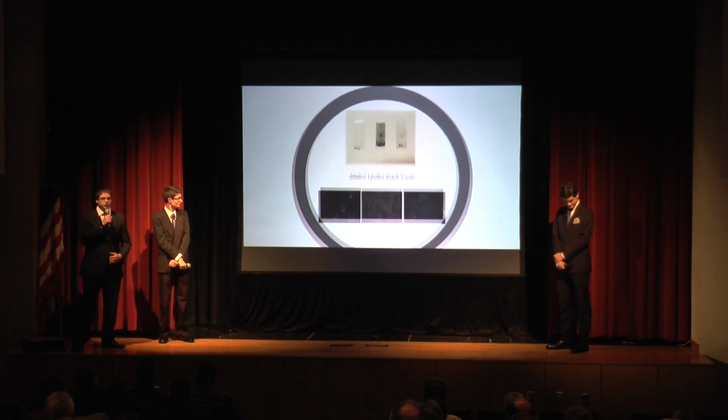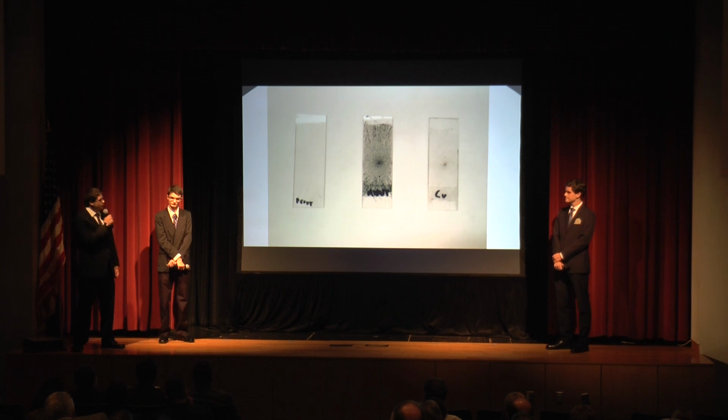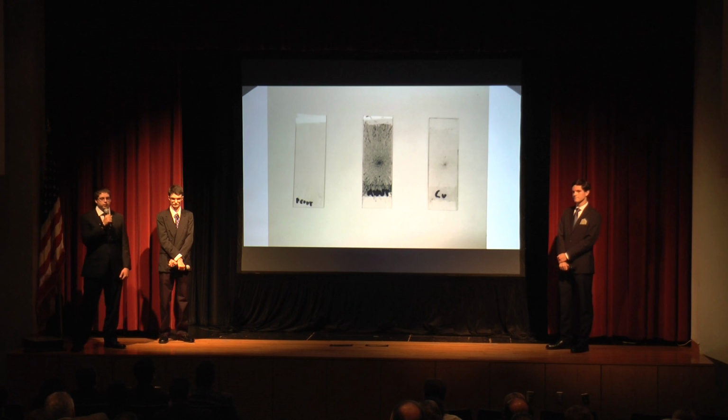And these are some of the glass slides that we produced through the spin coater. And you'll see on the very far left is just PDOT on a glass slide. In the middle is PDOT embedded with multiple carbon nanotubes. And on the right is PDOT embedded with copper nanopowder.